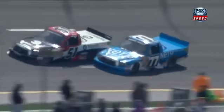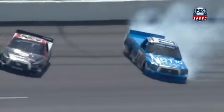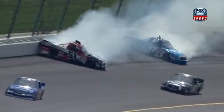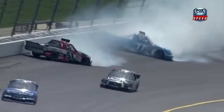You can see Ryan Blaney diving under him, and then Kuroga dives under him, and off turn 2 looked like Kuroga just got loose under Kyle, and when he tried to correct it, into the side of the 51 truck. Yeah, a lot of damage to both of those Toyota trucks.